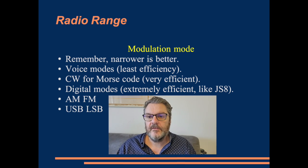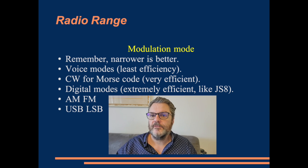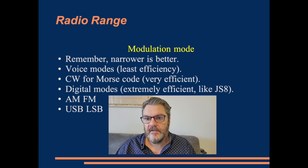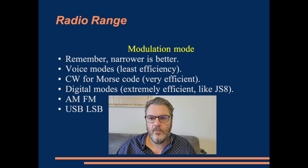And that's important because, for instance, AM, amplitude modulation, is about 6 kilohertz wide, so 6,000 hertz wide. FM is more than that, it's at least 12 kilohertz wide. So theoretically, FM wouldn't go as far as AM. Now, you'll ask, why do they use FM? Well, they use FM because of the quality of the sound. Now, AM isn't bad. It's pretty good. It was used to broadcast music for the longest time. But it was replaced by FM because the quality is better, but the efficiency is less.